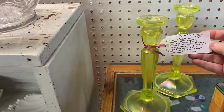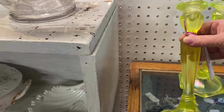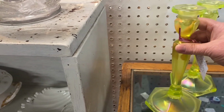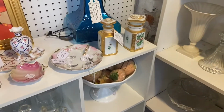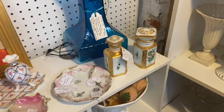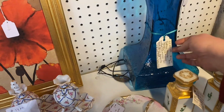And these are stretched glass candlesticks, and they have a fantastic iridescence to them. They were quite beautiful. And this blue vase here that you're going to see is Indiana glass.